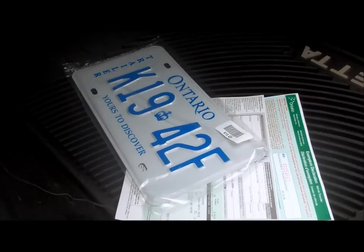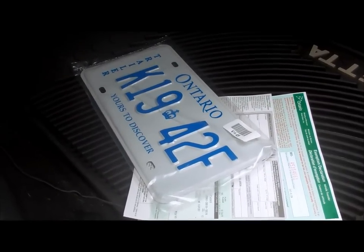Okay. Oh, good news, we got license plate for trailer.